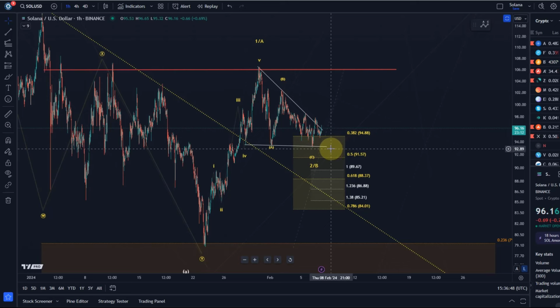Especially crypto corrections can be very, very frustrating. Bear in mind that the movements in crypto are very short, swift and aggressive. The corrections take a long time. Now, looking at this, the support zone is defined between $94.88 and $84. We have additional support at $91.57, $88.37, and then some smaller support levels. We have the descending trend line, which could offer additional support, but ideally it doesn't even trend down much more. Ideally, we're turning around somewhere in this region, maybe a little lower.